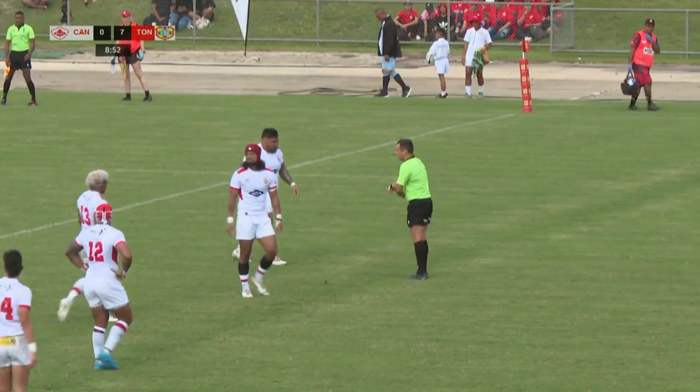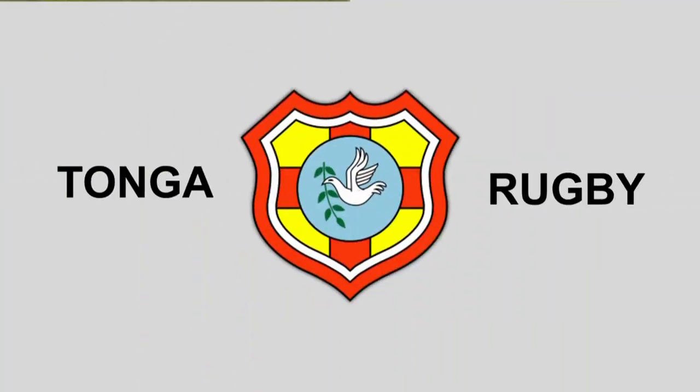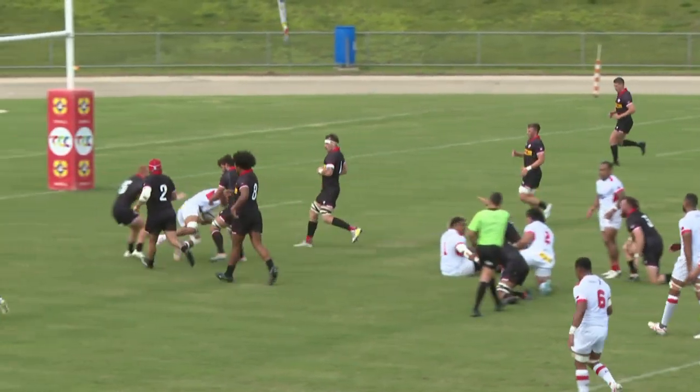Tonga Number 12 right in the middle of the 13 field, offside. Tonga have a chance now to either kick a goal or they're going to go for touch. The signal out for it, it's going for touch.